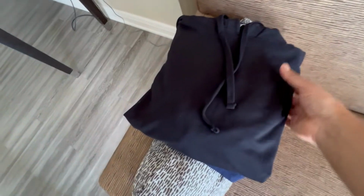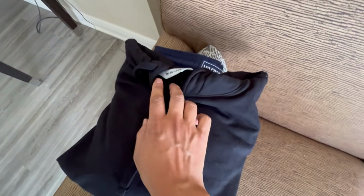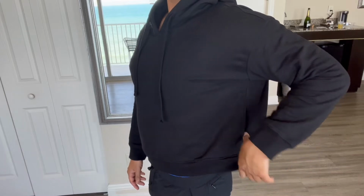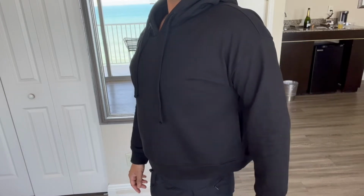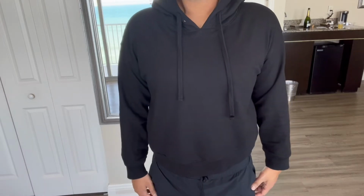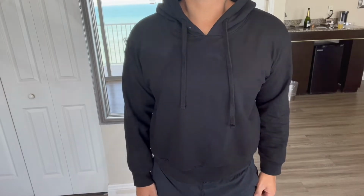The next item I brought was this black hoodie. It's something I can wear by itself, but also something I could layer with the North Face jacket. So this is a cropped hoodie from Talentless. The only thing I don't understand are these pockets. They're so far back, you can't even use them. So for a cropped hoodie, I don't think it's that short. I actually really like where it hits me, plus it's extremely comfortable.